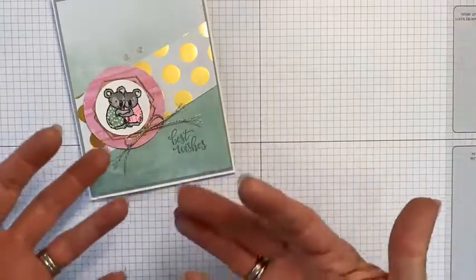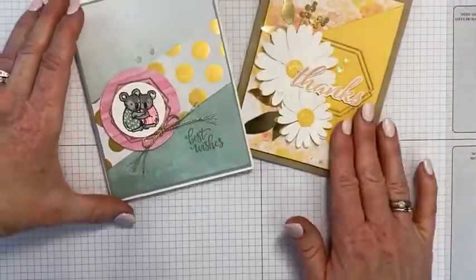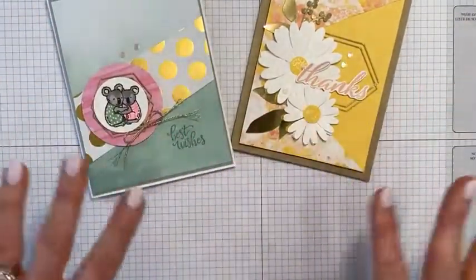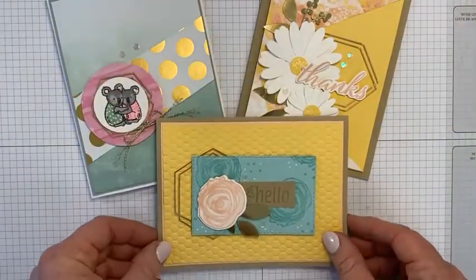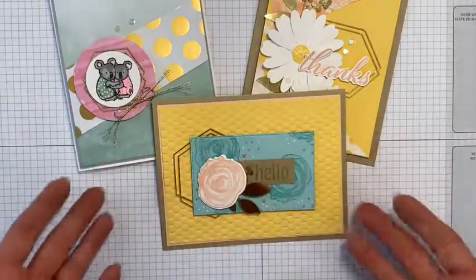So we're mixing and matching sweets here. We have our gorgeous little daisies. And again, we're bringing in different designer series paper. You have permission to use from all of the collections together. And finally, we have our Artistically Inked with the gorgeous. So this is the coordinating suite with it.